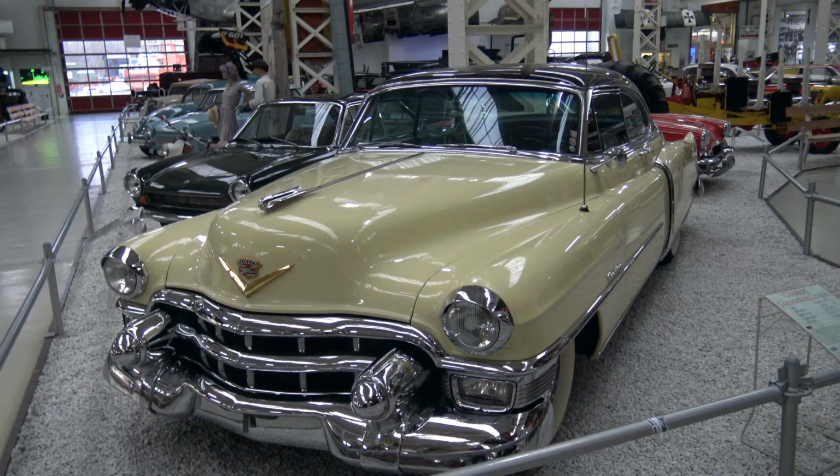From the American classics, they have here the Cadillac Convertible Coupe Series 62 from 1953 with an 8-cylinder, 5.4 liters and 210 horsepower.